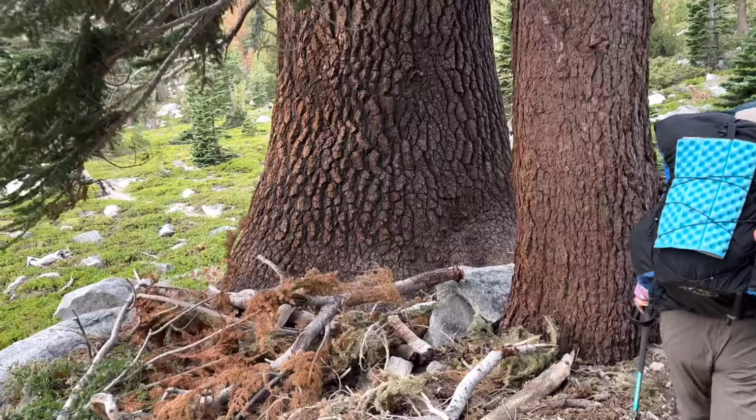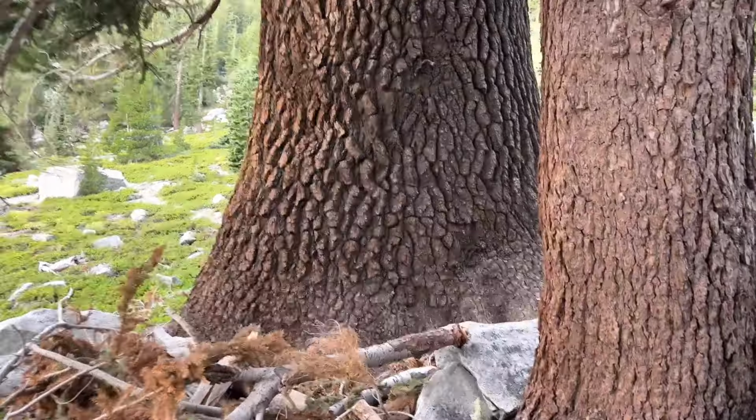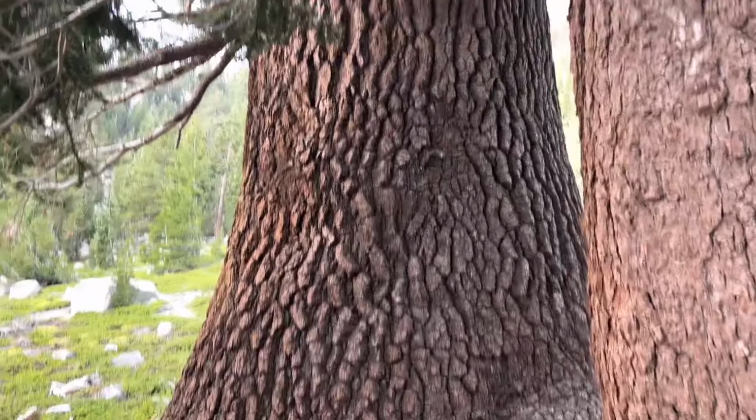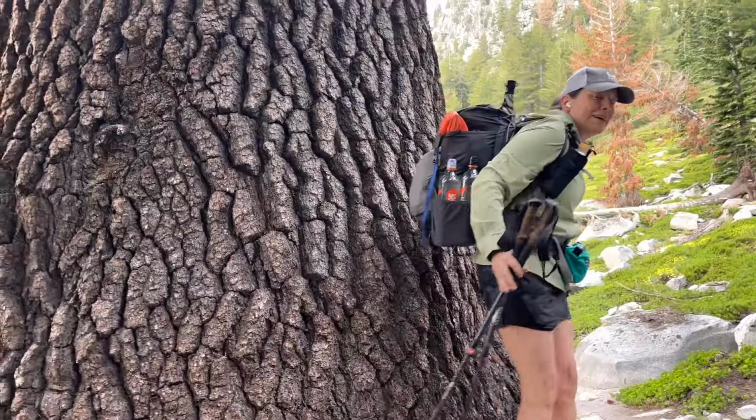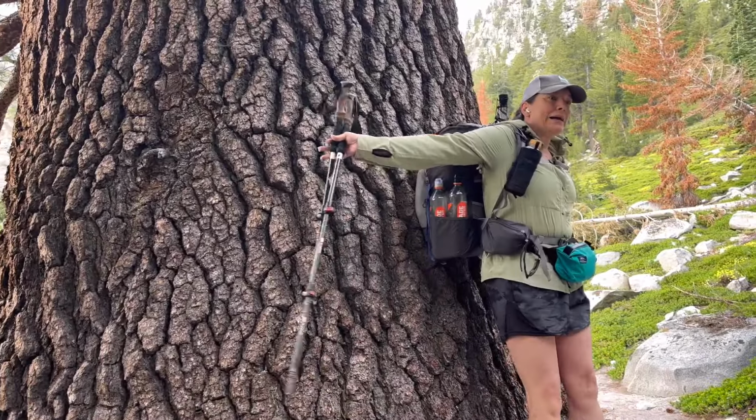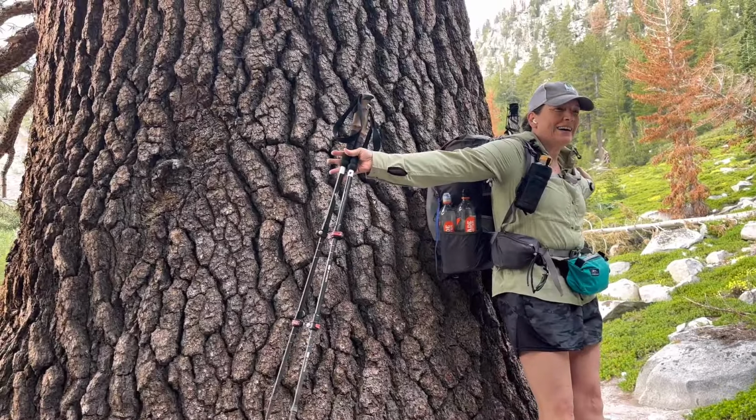Marveling at how huge this tree is. Wow. Give you some perspective. Look at that. The big tree. One, two, here we go. It is a big tree. We don't have trees like this back home.